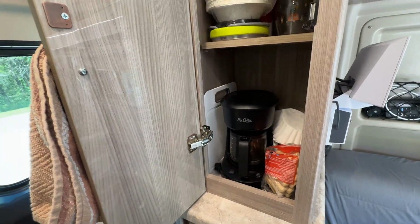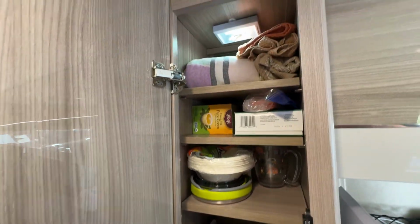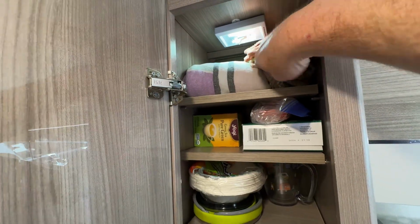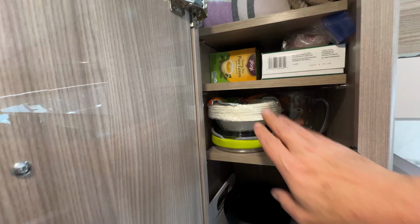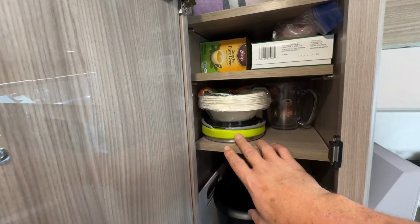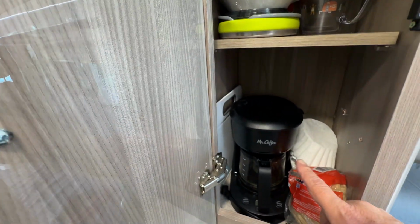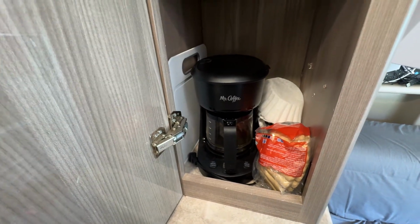Let's see. Okay, I think we have accomplished our goal. A nicely organized pantry. My linens, towels, and washcloths are up here. I got some teas, coffee filters here, bowls, my kettle, coffee cup, some soups over here in the back, my coffee pot with, tell me I've got too many coffee filters.